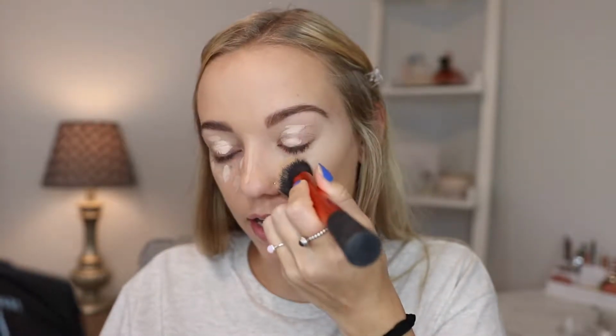So again, it depends how you want to do it. You don't have to bring your foundation all the way down to your pores. You can just keep it on your under eyes. I just like the way this looks, but do whatever you like.